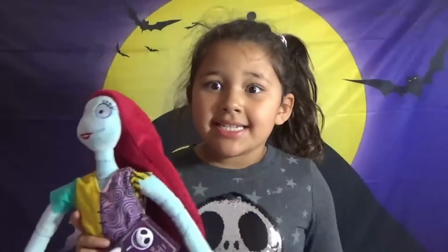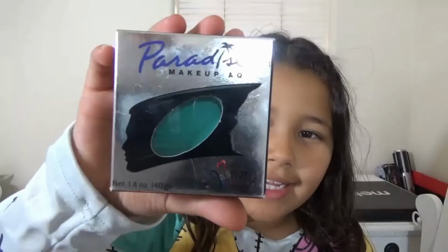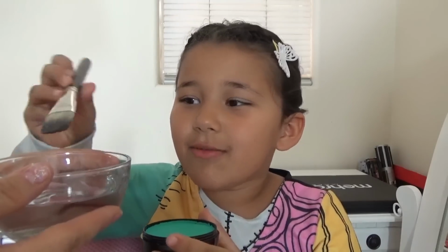Do you like that movie? Yeah, that movie's really good. And I'm going to be Oogie Boogie. I'm getting ready to do my makeup. First, we're going to start with some blue face paint. We dip the brush in the water.